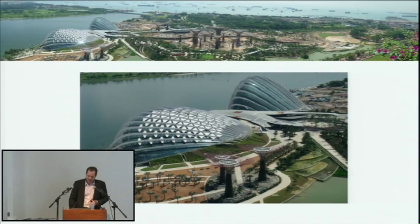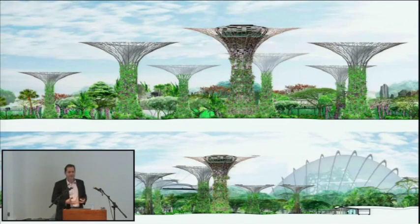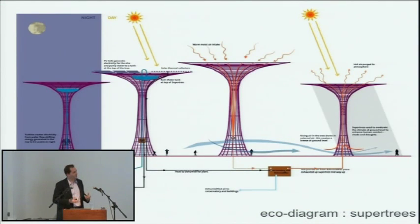As part of the site, we have a number of things called super trees, which are effectively mega trees built by man rather than by nature, which range in height from 25 meters high at the small level up to about 50 meters high at the tallest one. The tallest one has a bar in the top, but fundamentally they are all part of the environmental strategy for the site.